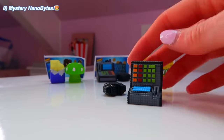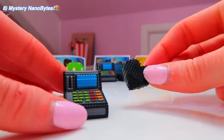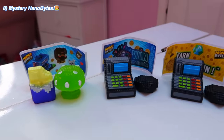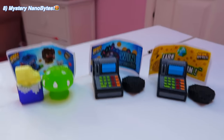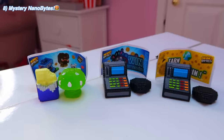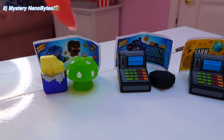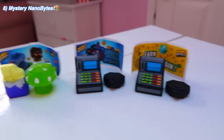Are you kidding? Guys, you seeing this? How unlucky is that? Nah, you're actually having a laugh. I'm sorry, but you can collect over 100 of these Nano Bytes, and we just got two exact doubles. Guys, our luck is so bad, it's on a new level. How did we start off with 7 rares, and now we've ended up with 2 doubles out of 100? But I suppose we have got 1 rare and 3 legendaries.